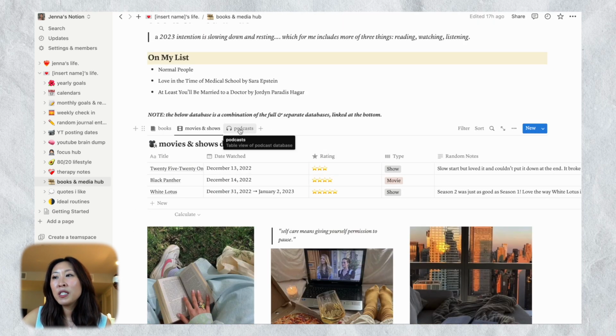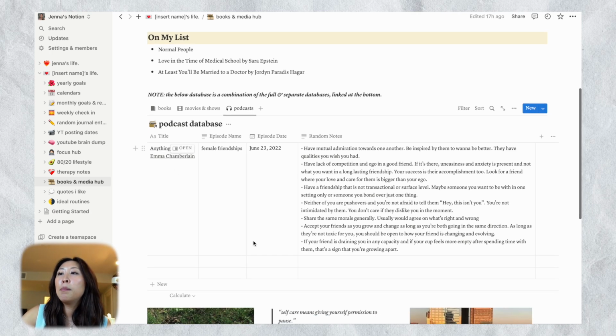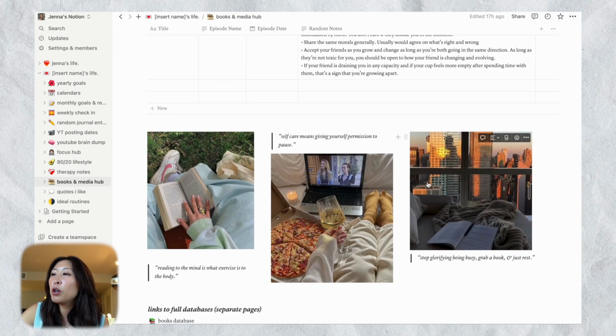And then I have another tab for different podcasts because sometimes I like to listen to podcasts and take notes, not all the time, but this was just one example of female friendships that I was taking notes on. And then I just have some words of encouragement here.